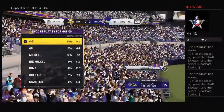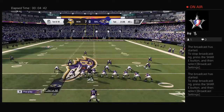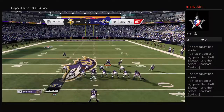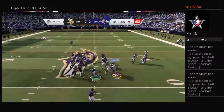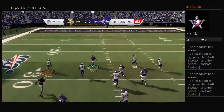Lamar Jackson, such a threat with those legs, able to improvise and get the first. That's something you have to be aware of as a defense and have to find a way to account for him. And if you're not going to use a spy, you're telling your guys to keep your eyes on him, because when he breaks out and makes plays like that, all he does is hurt you. Have to at least be able to contain him somewhat.